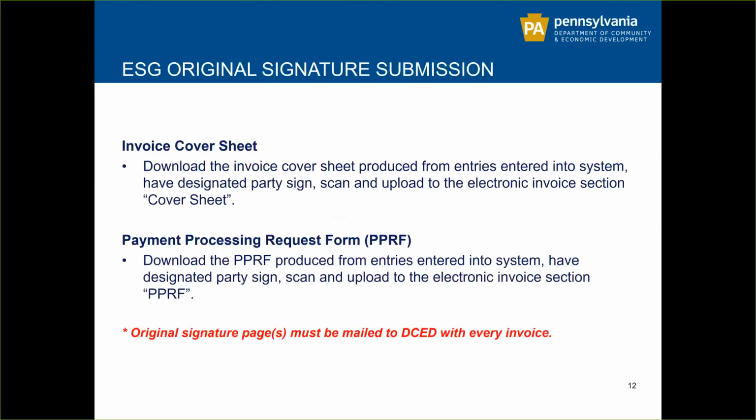Next, as Brian had mentioned in the demonstration, the invoice cover sheet: you download the invoice cover sheet produced from entries entered into the system and have the designated party scan and upload in the electronic section. The cover sheet must be signed by a chief elected official. We do check that. If you have not sent us, or had the chief elected official give you permission to sign off on any of the invoices, you must submit that letter of approval every time if someone other than the chief elected official is signing off on it, or is not at the level to sign off.